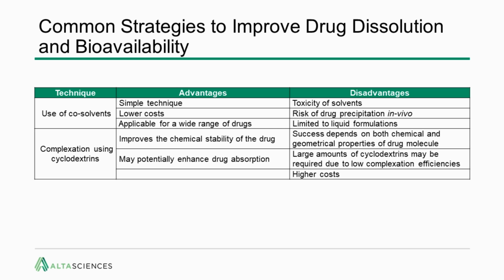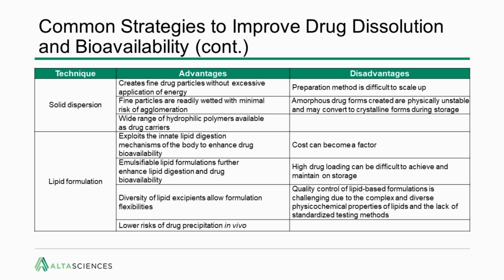Occasionally, large amounts of cyclodextrin may be required if the inclusion complex and the complexation efficiencies are poor, thus leading to higher costs for each excipient for solving these bioavailability problems. Another approach is the creation of solid dispersions.